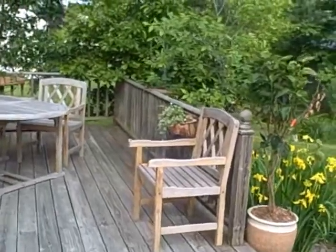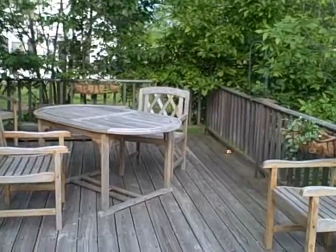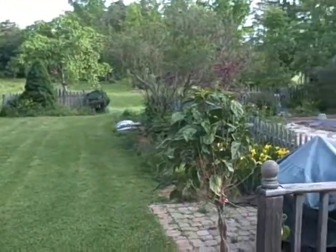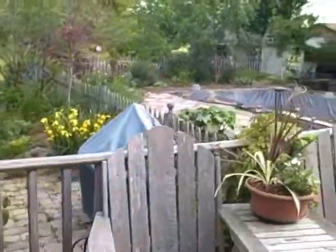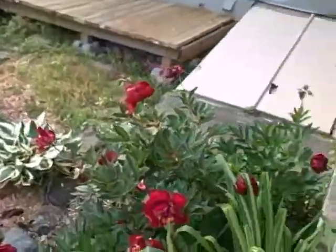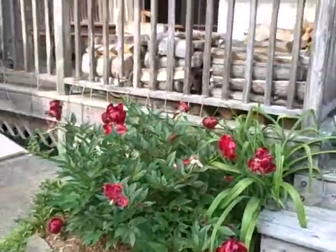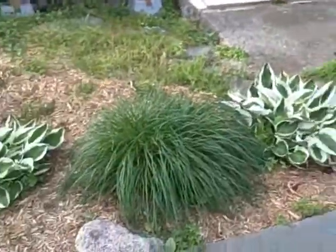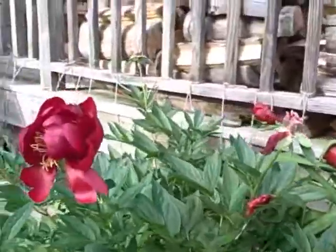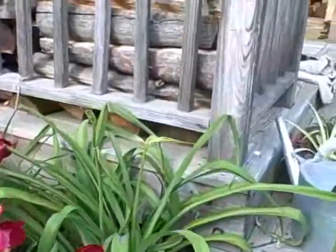Hibiscus. More little balcony things. And, oh, I know I came out here to get the peonies. There we go. They're almost done. They've been blooming for a couple weeks. This little area here. Look at how beautiful. They're so big. Unfortunately, I guess I should have taped them before they were dying.